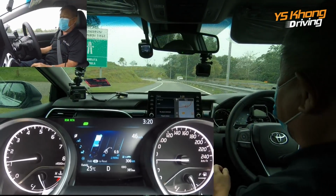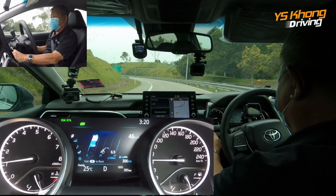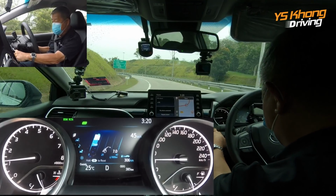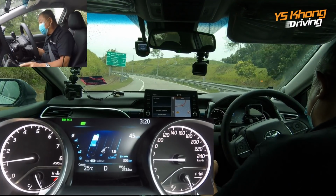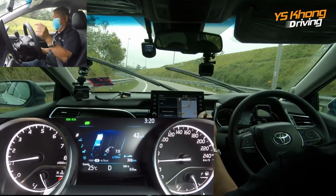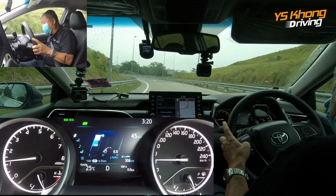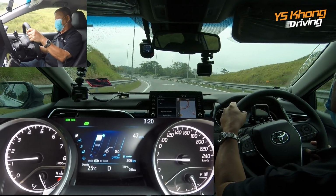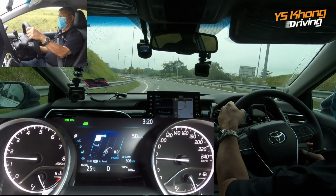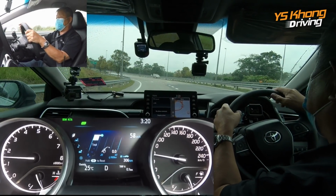We are at Lanchang, going to hit the East-West Highway. What I'm going to do is trip the meter to 0, and we have trip meter 0. Okay, and then I'm going to do the fuel consumption. It showed 6.9, and I have set it to 0, and now we are heading back towards KL.